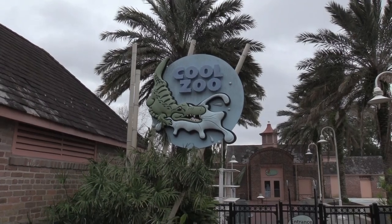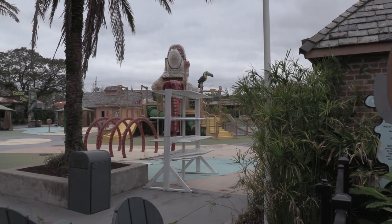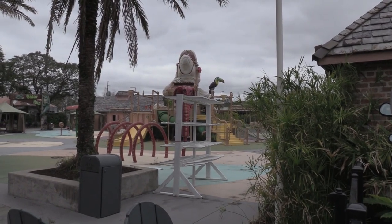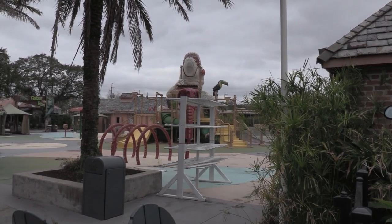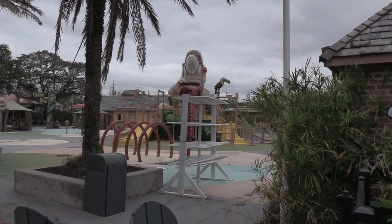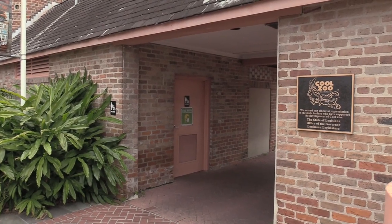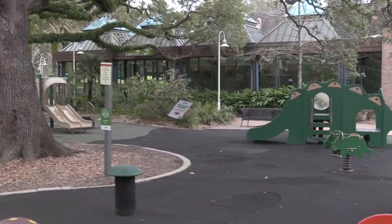Alright, obviously Cool Zoo will not be open today. This is their splash pad area. It's very popular during the summertime, during normal operating procedures. Due to COVID, I understand it hasn't been open at all since this past year. And right in front of Cool Zoo's restroom locations, both men's and women's facilities, there's a small playground for the kids to play on.